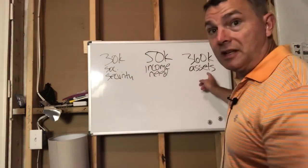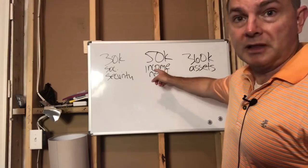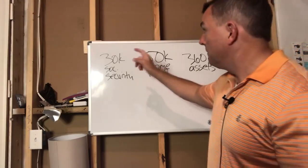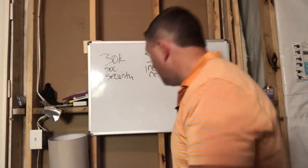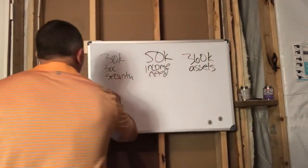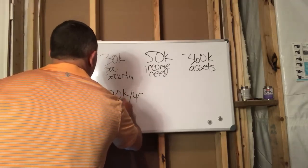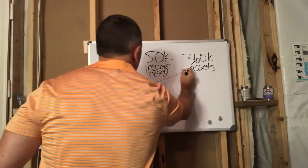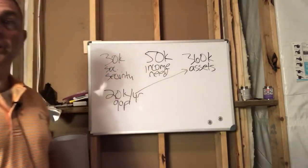So again, $360,000 in assets. I hope that's not backwards. It might be, but I can't tell. $50,000 of their income need and $30,000 a year from Social Security, which means they have a gap of $20K a year. That's got to come from there. All right, so they've got $20,000 a year that's got to come from the $360,000.